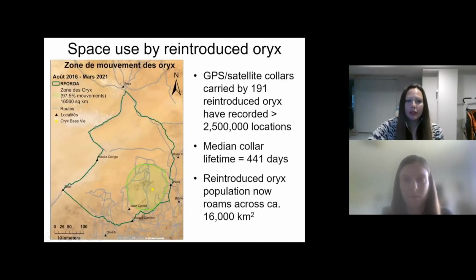Nearly every oryx released into the reserve carries a GPS satellite collar that collects a GPS position every 1, 2, or 4 hours. And we can use the resulting very large set of movement data to address many questions, including simply to see where oryx go after they're released. When we take the central 97.5% of all GPS locations to date, we see that reintroduced oryx are primarily using an area in the southeast section of the reserve that's about 16,000 square kilometers, about 20% of the reserve's total area.